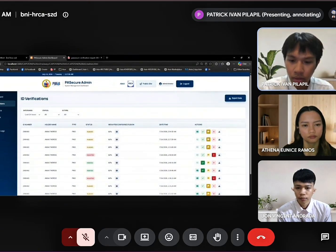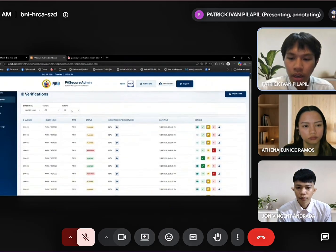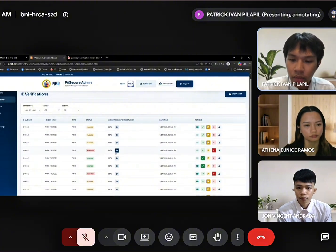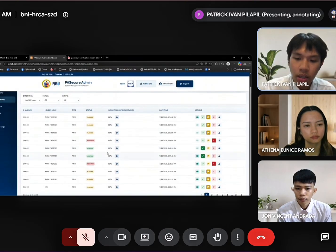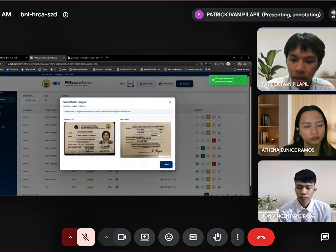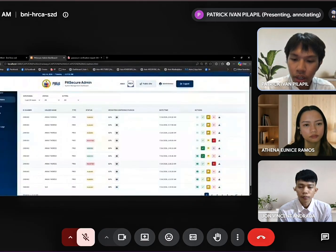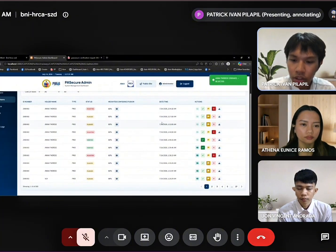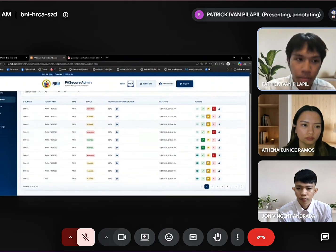Next, this is the main verification page. Every uploaded ID is recorded as verified, flagged, or rejected. The admin can view the uploaded ID, the extracted information from OCR, and the detected ID type. After checking the physical ID, the admin can verify it, keep it flagged, or reject it. This ensures that suspicious IDs are always reviewed by a staff member.